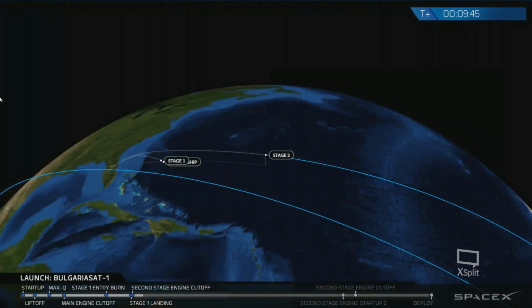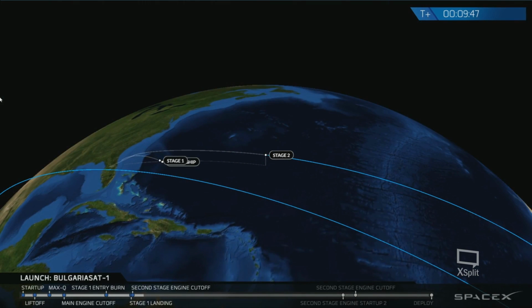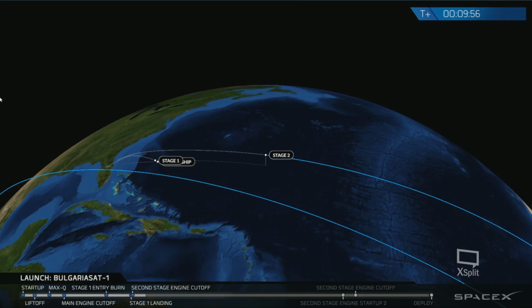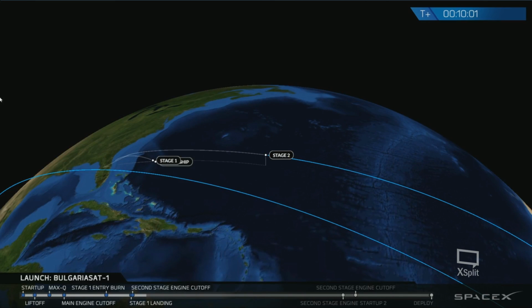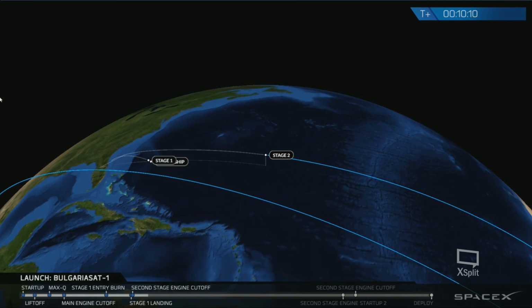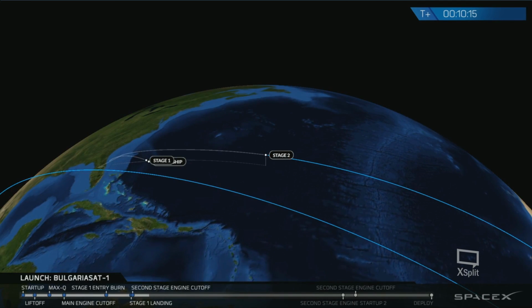previous landings, which has to do with the re-entry sequence being more challenging this time. So about the T plus 27 minute mark. So we're going to leave you right now with that image of our animation of second stage orbiting around Earth. We're going to come up on our second burn for the second stage in about 19 minutes or so. And we'll be back shortly to bring you final coverage of second stage engine relight as well as separation of BulgariaSat. We did have a successful landing of the first stage on the drone ship, so secondary objective complete. We are still very focused on the primary objective.